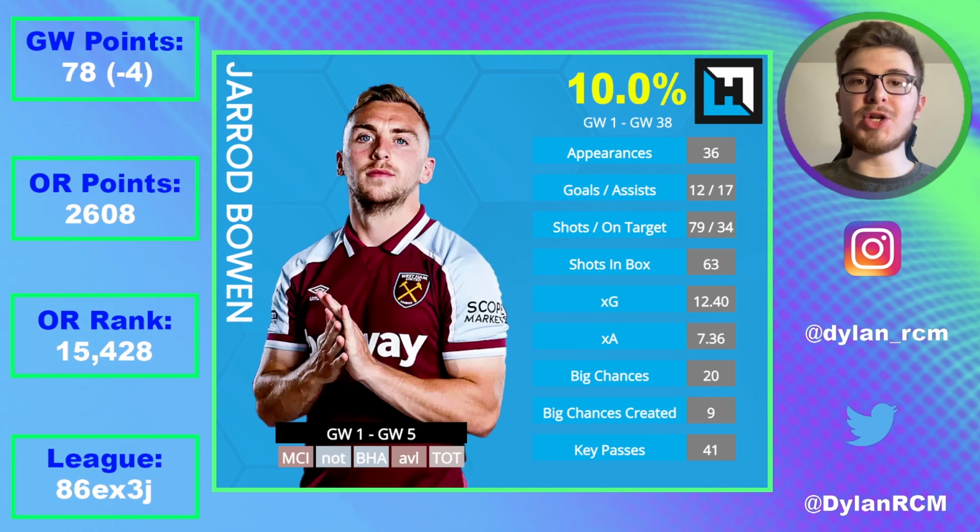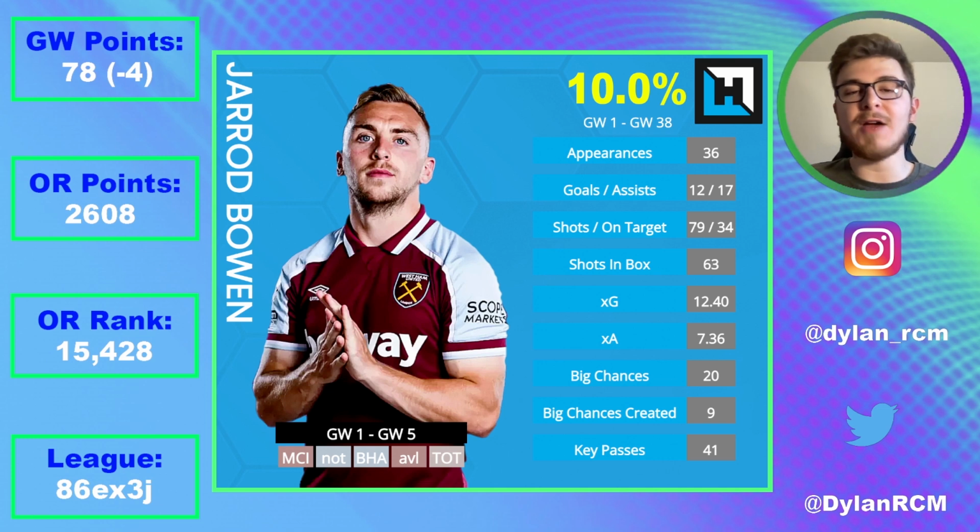I know many FPL managers are put off by Jarrod Bowen's price hike, but he deserves it. I mean, look at the season he had. I don't think he's going to exactly match that, but I still expect some big returns from Jarrod Bowen, who is the main man for West Ham. And in FPL, we always love these players who are the main attacker for their clubs, and everything goes through them. 12 goals and 17 assists.